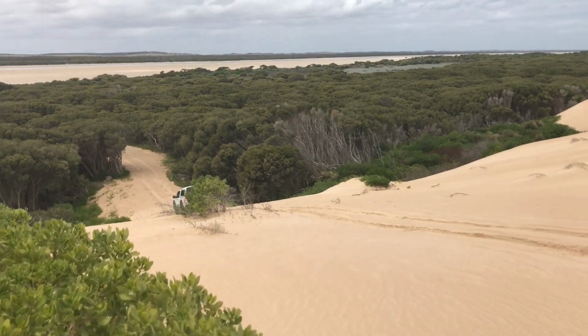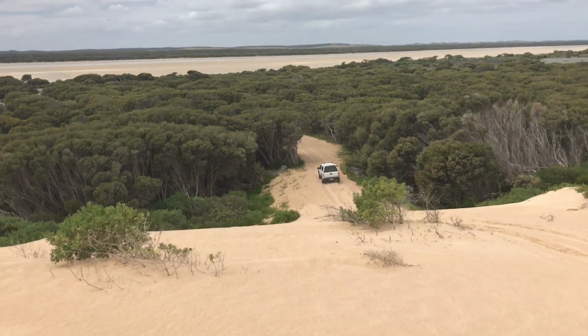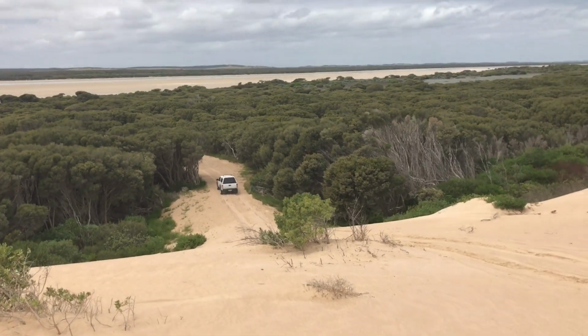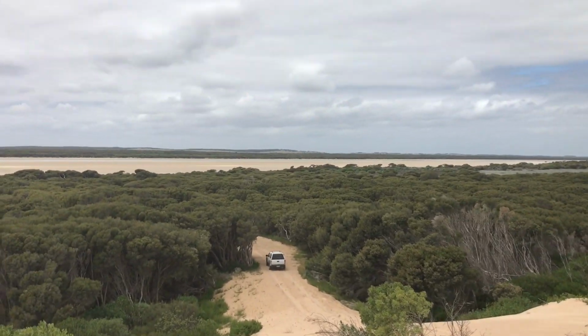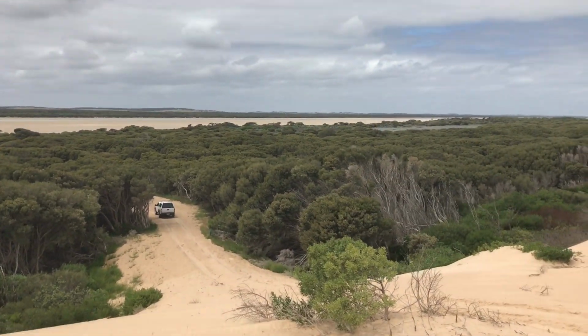Well, that looks pretty steep. I'm sure I'd take the Yaris down there. Well, actually, if you know me. Well, anyway, let's just move on. Let's go. Let's see what this crossing's like.